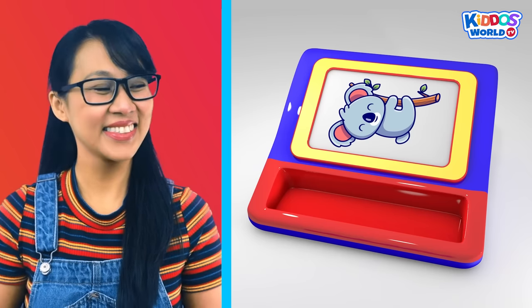Seal. Now let's spell it. Seal. S, E, A, L. Seal. A seal is an adorable and slippery marine mammal that enjoys swimming and sunbathing in the water. Congratulations, kiddos! We did it! Well done! Woohoo! I love this game!